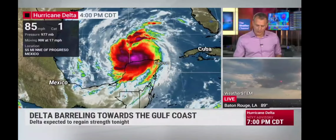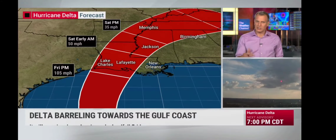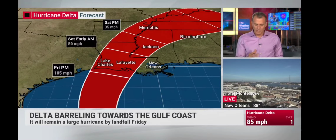So we're now going to start to see this thing work its way back out over the Gulf of Mexico, get away from land, reduce the friction, and go into a slower intensification phase. The thing really ramped up yesterday. It'll be an intensification again, but a slower one at this point. And we do think it goes back up to a Category 3. But by the time we get to landfall, likely weakening a little bit to a Category 2, but still a very significant threat to Louisiana.